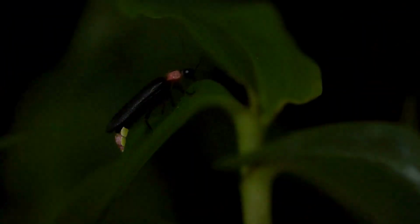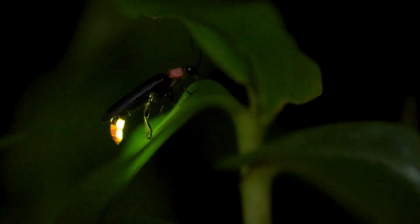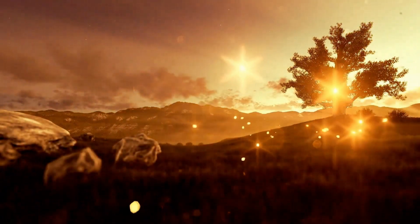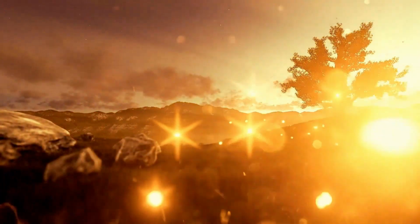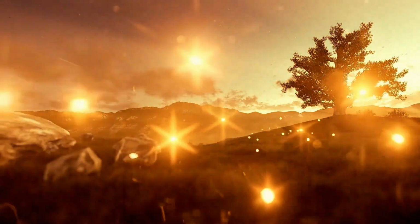When luciferin combines with oxygen, with the help of an enzyme called luciferase, it creates a burst of light. This reaction is incredibly efficient, producing almost no heat. This light, known as bioluminescence, is the firefly's claim to fame. It serves a variety of purposes, from attracting mates to warding off predators, and even communicating with other fireflies. Let's delve deeper into the fascinating world of fireflies and explore the magic behind their glow.